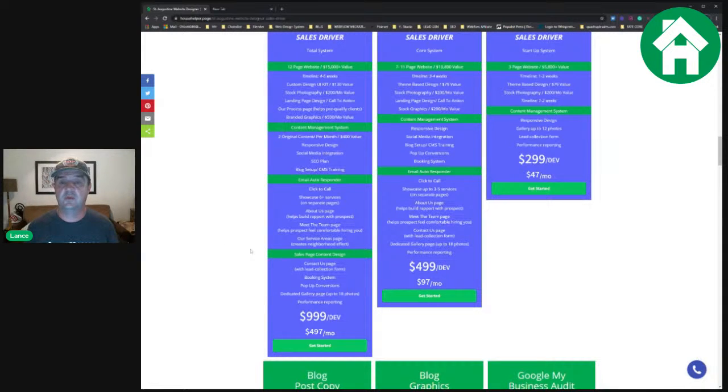The website will be able to be seen through analytics. We'll hook up Google Analytics. We'll hook up Tag Manager just to see where people are going, how many people are coming, what pages they're looking at. And this is a $999 dev fee.